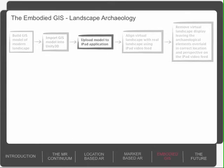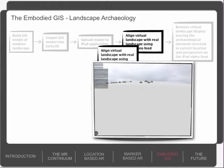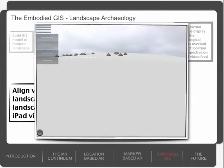So after we've done that, we then upload the model to the iPad. Once you're in Unity, you can press the kind of Go button, and then that will upload the GIS to the iPad. You unplug your iPad, you take it out into the field, and then we're into the actual application. So this is a screenshot of the actual application, taken directly from the iPad. So the sky there is the real sky. The grey bit is the digital elevation model.